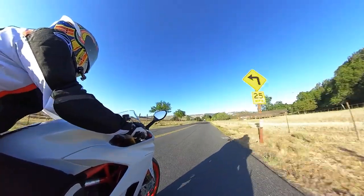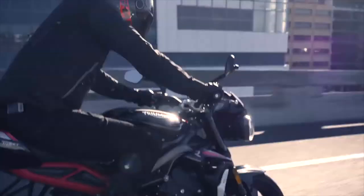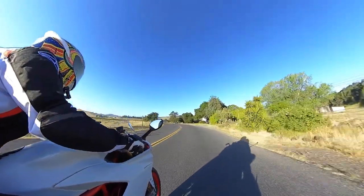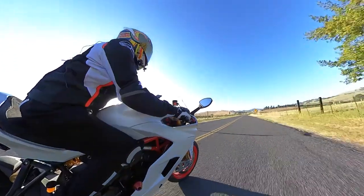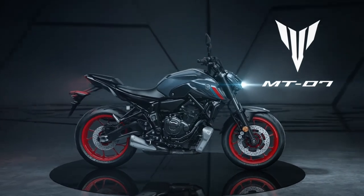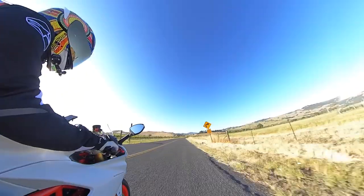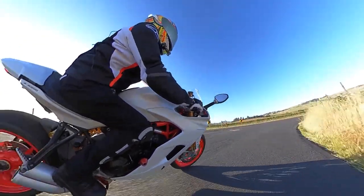And we went and checked out the straight triple. And I forget the other one. I think it's the Trident. And then she went and looked at the Yamaha MT-07. So I won't tell you which one she decided on, but it is a bad bike.